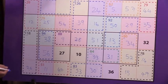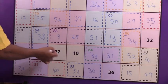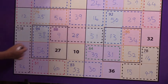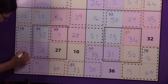56. What is this? These 4 numbers should give you 130. Okay. 56 plus 27, 83. 83 plus 10, 93. Okay, these 3 numbers are 93. These 4 numbers are 130. 130 minus 93, that is equal to 37.